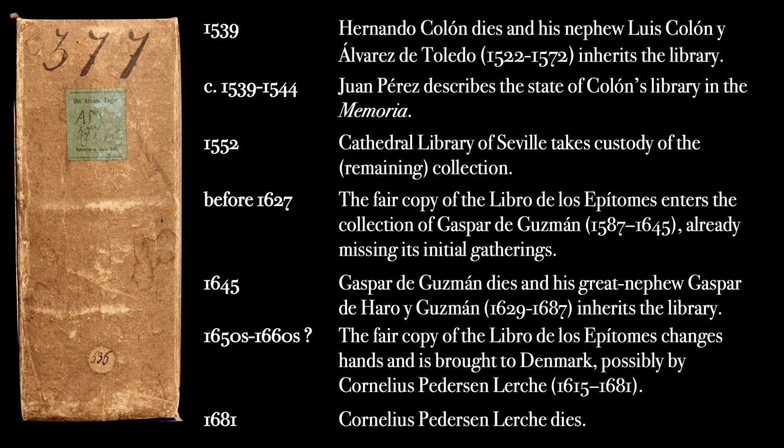So to wrap up, it is not surprising that AM 377 folio remained unrecognized as one of the catalogues of Hernando Colón's library until now. There is no identifying mark on the manuscript, the initial gatherings are missing, and the current binding of the manuscript dates back to the early 19th century.